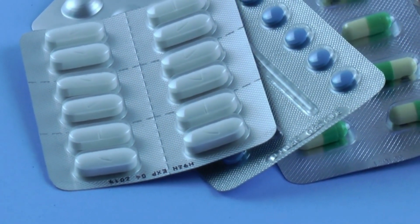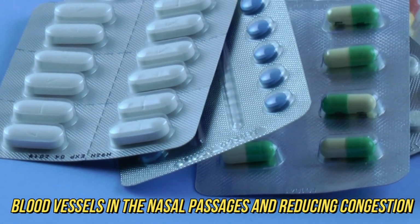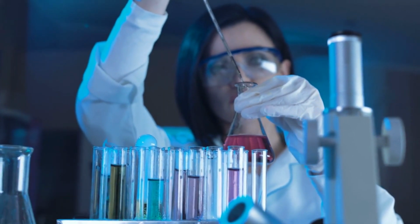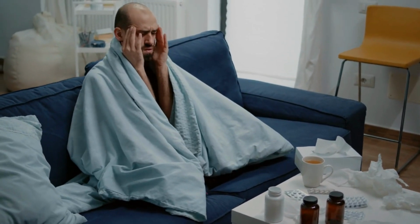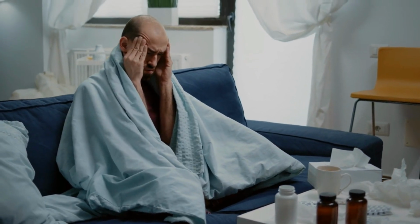particularly for older adults. Pseudoephedrine, commonly found in products like Sudafed, works by constricting blood vessels in the nasal passages and reducing congestion. However, its anticholinergic effects can contribute to side effects such as confusion and memory impairment. Similarly, phenylephrine, found in many over-the-counter cold and flu medications, can also have anticholinergic properties that impact cognitive health. It's important to read labels carefully and be aware of the active ingredients in these medications.